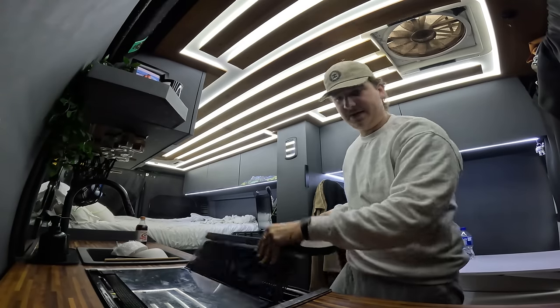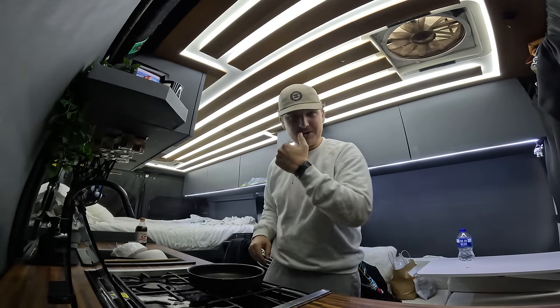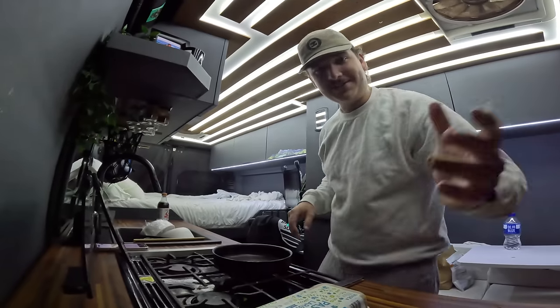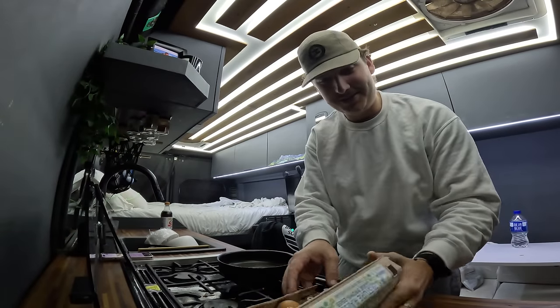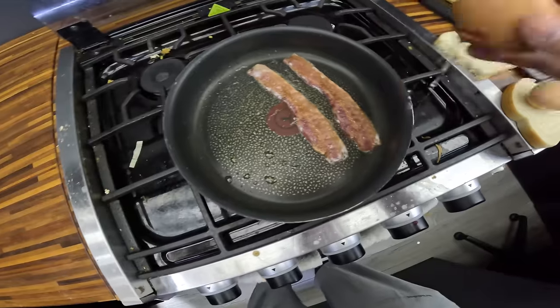So today, since we're driving into Texas and camping up just north of Amarillo, I figured for our meal for dinner tonight, we're gonna be cooking some chili, which since 1977 has been the state food of Texas. And Texas is actually home of the International Chili Competition every year. And I'm actually doing a Texas-style chili, at least from what I found online.